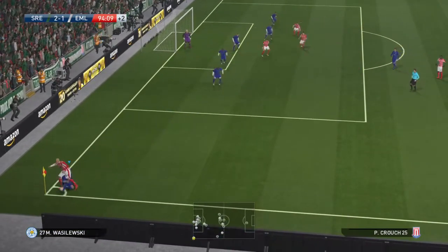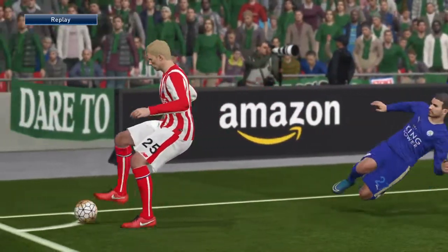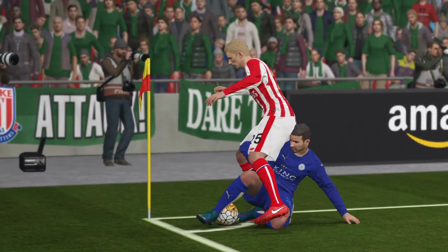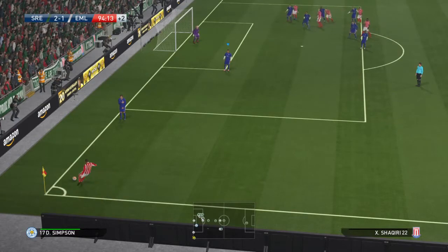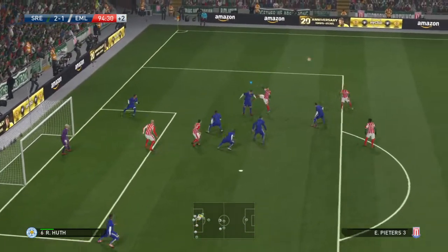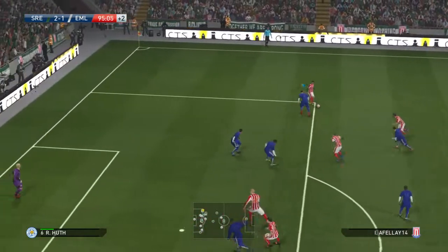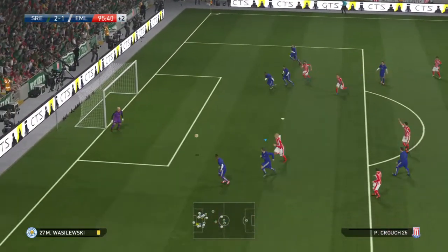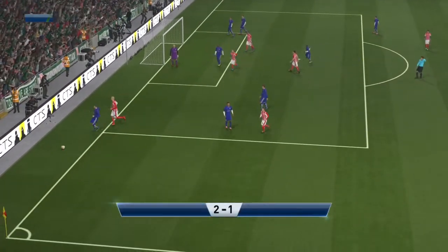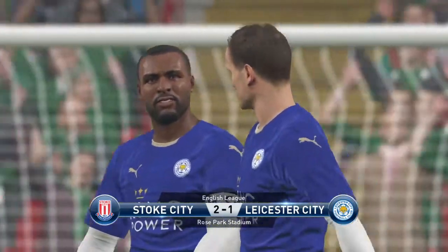Time to deliver. Whistle's gone and they've got themselves a free kick. Ball. Back out it comes. Now it's Afolai. Who's going to make this theirs? There is the final whistle. Leicester have fallen short on the day. They're going to need to bounce back from this.